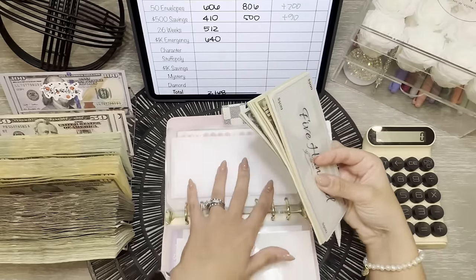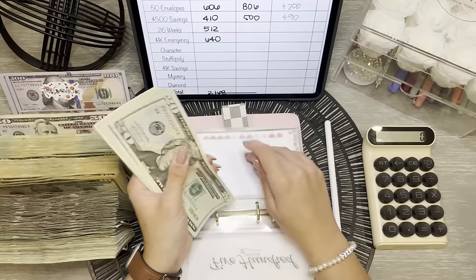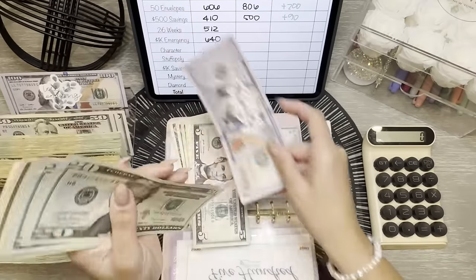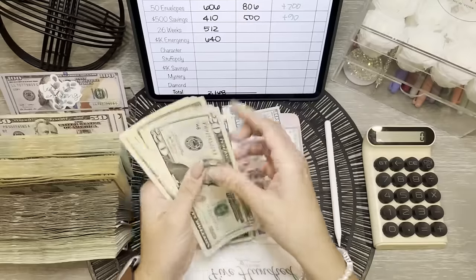Awesome. Our 26-week challenge, we're almost done with it. We'll go towards our dental emergency fund. So we currently have 500 in the bank. We ended the month with 20, 40, 60, 70, 80, 90, another 100. So let's put this down. 20, 40, 60, 70, 80, 91.